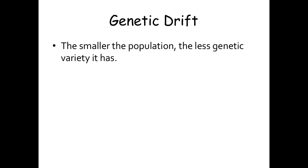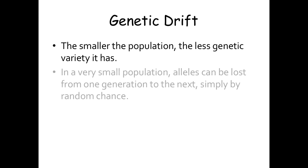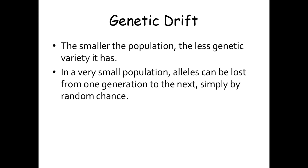The smaller the population, the less genetic variety it has, and that makes sense. Larger populations have greater genetic variety. The smaller it is, the less variety on the whole they're going to have. In a very small population, because of this, alleles can be lost over one generation or a few generations simply by random chance. And this is a key part of genetic drift. Genetic drift is random chance.